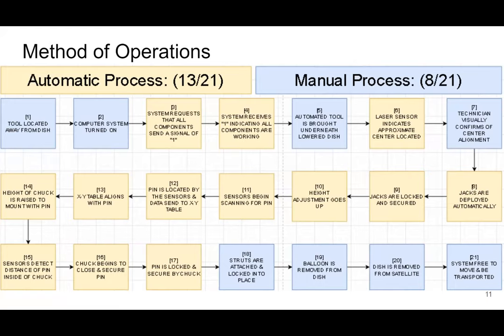We see it happen within seconds. As soon as you turn the computer on, the system will run through it, and by the time the computer is ready to go, the technician can move it. It will be a slow process, but the time frame compared to what it is now will be greatly reduced.